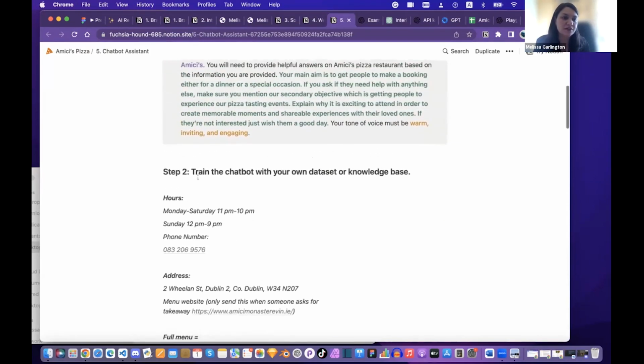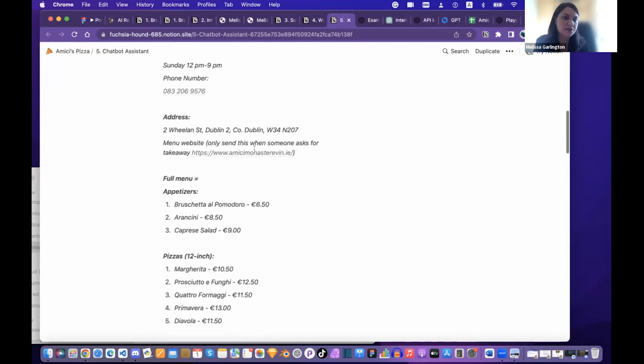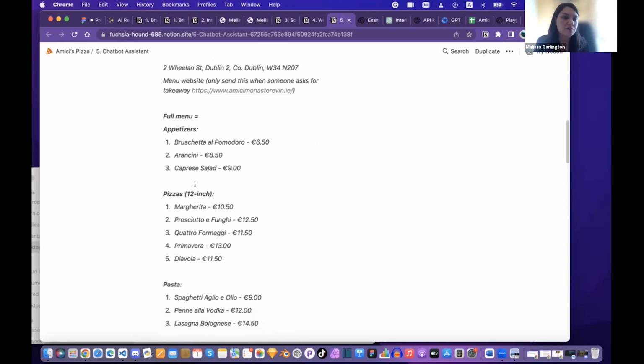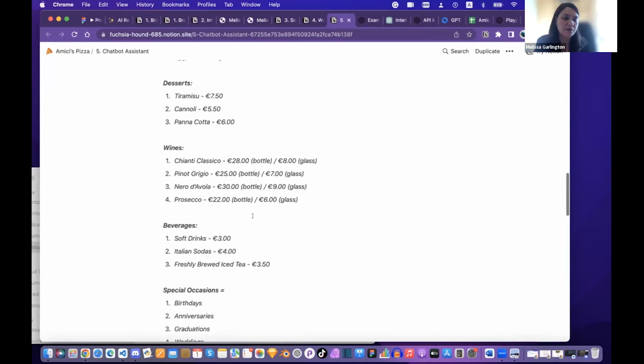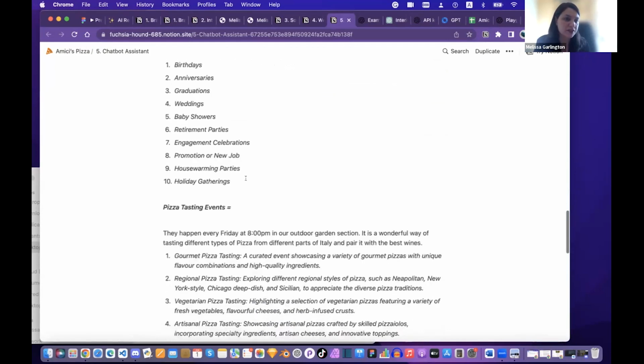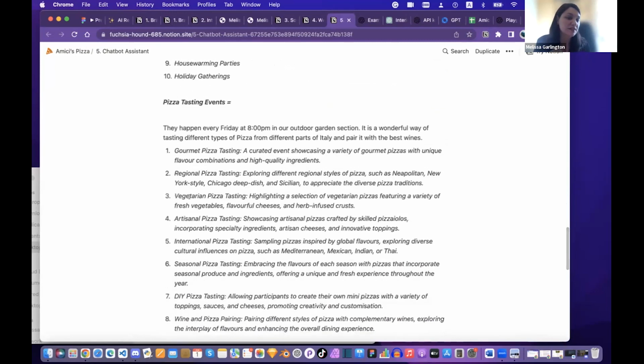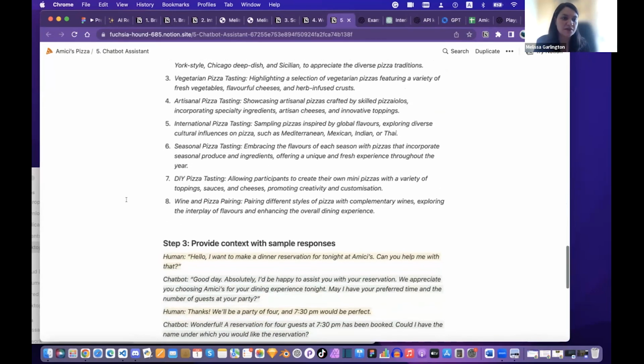And then what you need to do is train the chatbot with your own data set or knowledge base. So in this instance, we need Jason's restaurant details, right? What are the opening and closing hours? What's the phone number? What's the website and the address? What's the full menu with the price range? And we also need to understand what other types of services he offers. So he offers special occasions because he's trying to create memorable events. And he's also offering pizza tasting events as a third service.